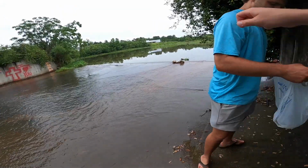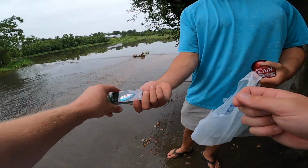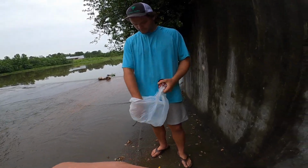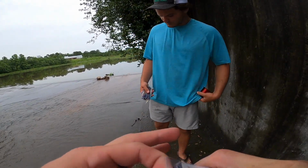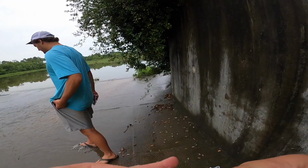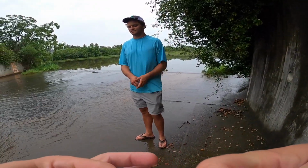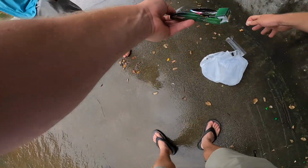I'm thinking the water's moving, the water's up. We've got a nice little moving bait right here. Dirty water, I don't see why this thing wouldn't get eaten. Plus, the fish is already bleeding, so he looks like an easy target here. I'm so glad we upgraded to 14-pound line, because that 6-pound line would have been a little shaky.